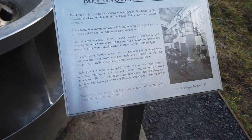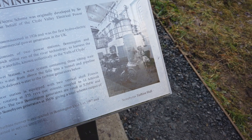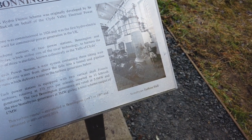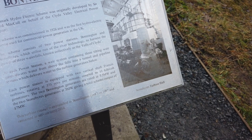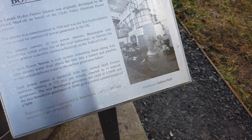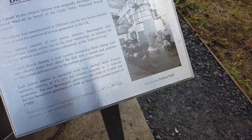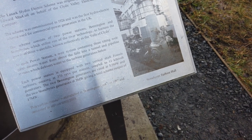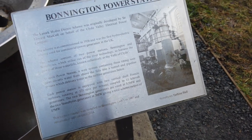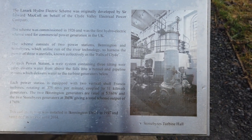Each of the power stations is equipped with two vertical shaft Francis turbine rotators, 375 revolutions per minute, coupled to an 11 kilovolt generator. The 2.8 generator can take up to 5.5 million watts, and the two stone generator 3 million watts, giving a total output of 17 million watts. This turbine runner was installed in 1997, and it remained in service until 2014, so it doesn't work anymore. Didn't know that, I thought it was still running.